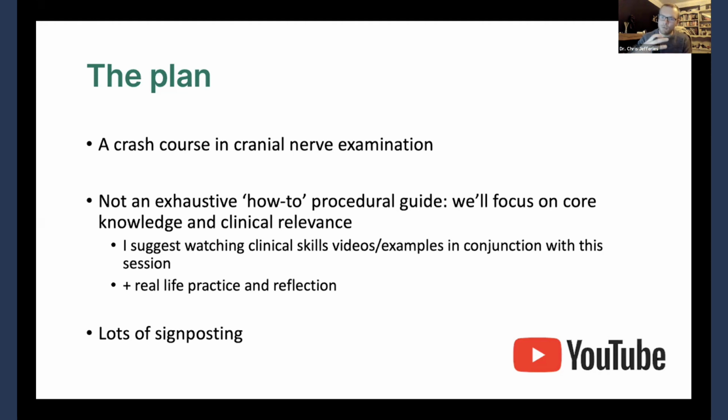Instead, we're going to definitely cover an overview of the cranial nerves, what they are, and how we examine them. But in order to get the most out of this, I would suggest that you perhaps watch some clinical skills videos and examples available on YouTube. There are some great resources from Geeky Medics and McLeod's clinical examination videos, so watching a step-by-step video. It's also useful to think about this in conjunction with your experience in practice. Maybe you're already performing cranial nerve examinations and feeling relatively competent, or perhaps you're a learner and new to it, in which case you might want to undertake some practice under supervision and reflect on your experiences.